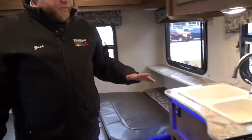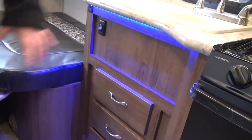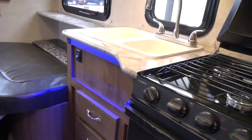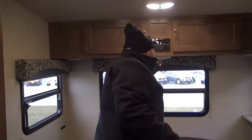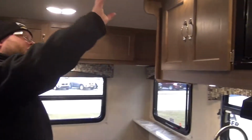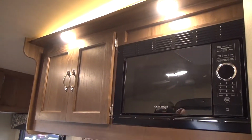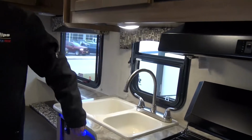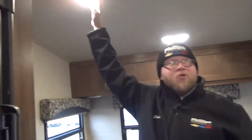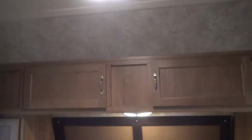Now, one thing I do think is beautiful is we have this nice blue accent lighting right below here. It just gives it a really, really cool look. And you can tell this camper is extremely well lit. We have a light here. We have a light underneath. Two lights here with our storage up here. Then we actually have another LED strip right above there. We have a light over our sink. We have a light under our sink. We have a light over our door. We have a light over our fridge, which we'll get to in a minute. We have a light in the bathroom, and we have two lights in the bedroom. Just a very well lit camper.